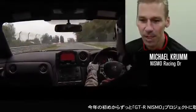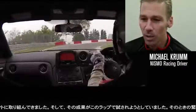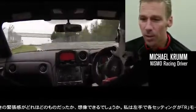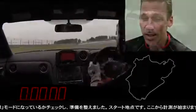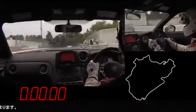The beginning of the year, we're working on this project with the GTR Nismo. And now it's all down to this lap. So you can imagine the tension was really, really big. And you could see I was just checking with my left hand that the car is in R mode and all the settings are correct. And here I start to go and the time starts right here at this point.